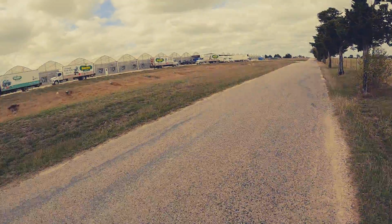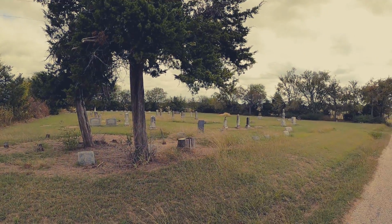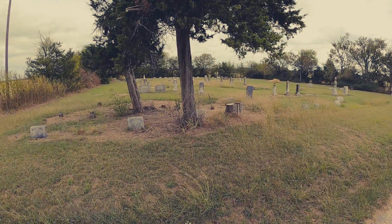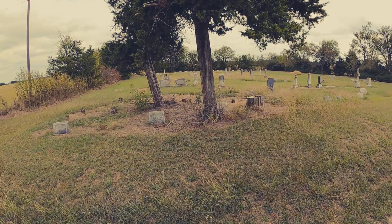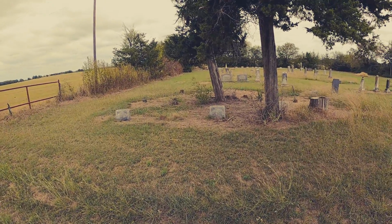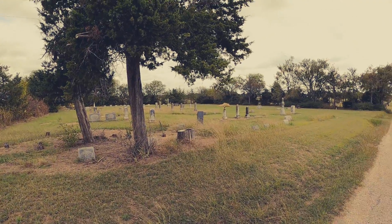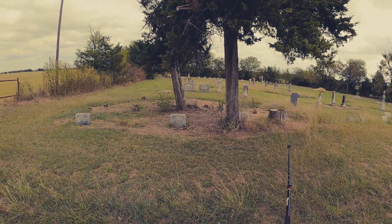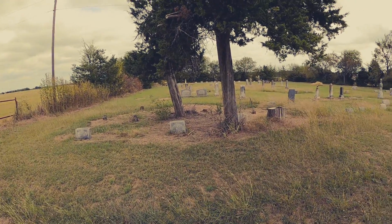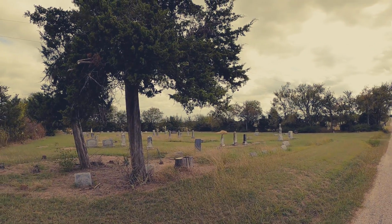But there used to be a community here called Westview. Westview no longer exists, but the cemetery still exists. Well, the people who lived here are buried here. So yep, that's it. 125 people died long ago. This person here died 1886. Real old cemetery.